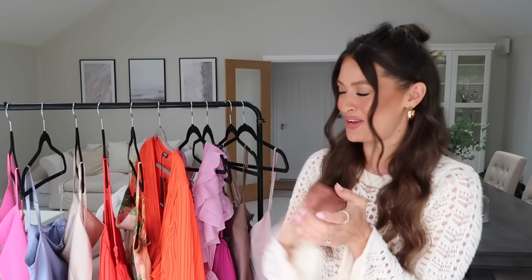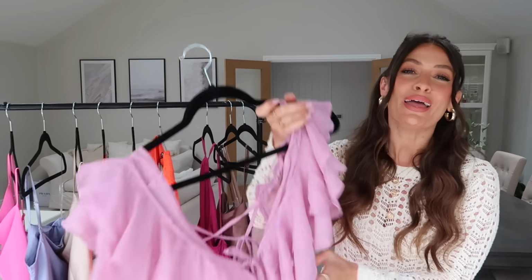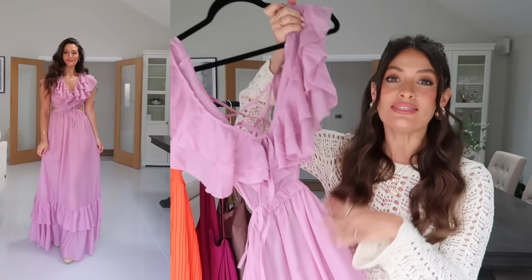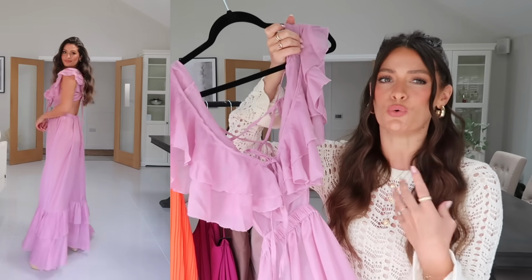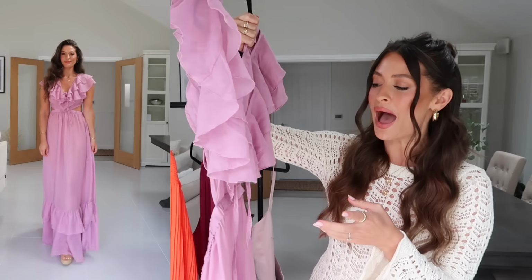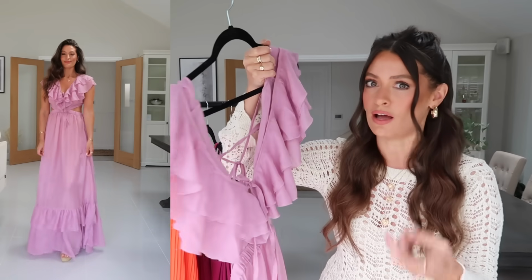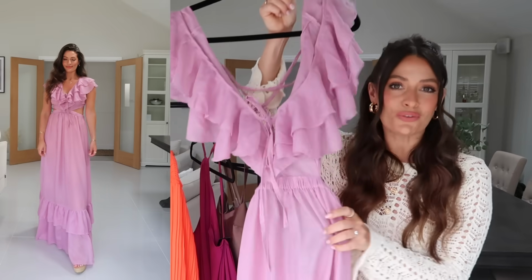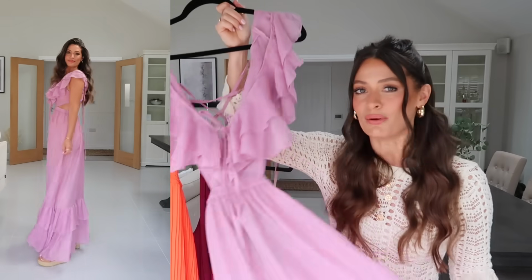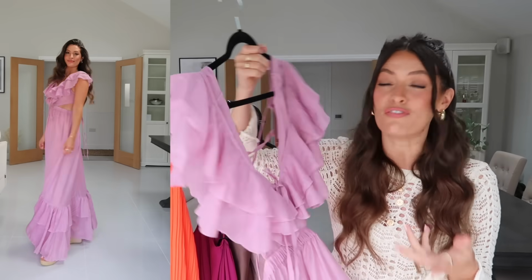Okay, I've just got 2 dresses to go, and next up is this beautiful lilac flowy maxi dress. And this is actually online, I think it was called a swimwear or a bikini cover-up dress. And obviously it would be amazing styled like that on holiday, but I do also think that this would be lovely as occasion wear if you were going to a summer garden party or a summer event.